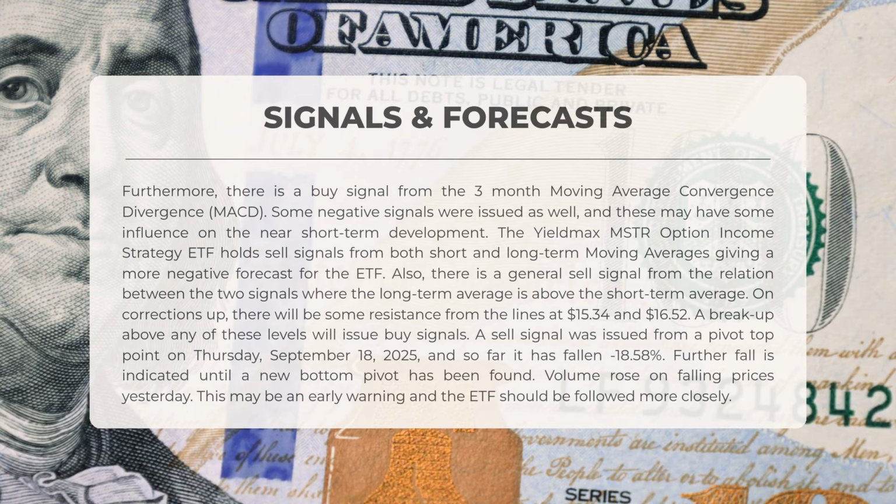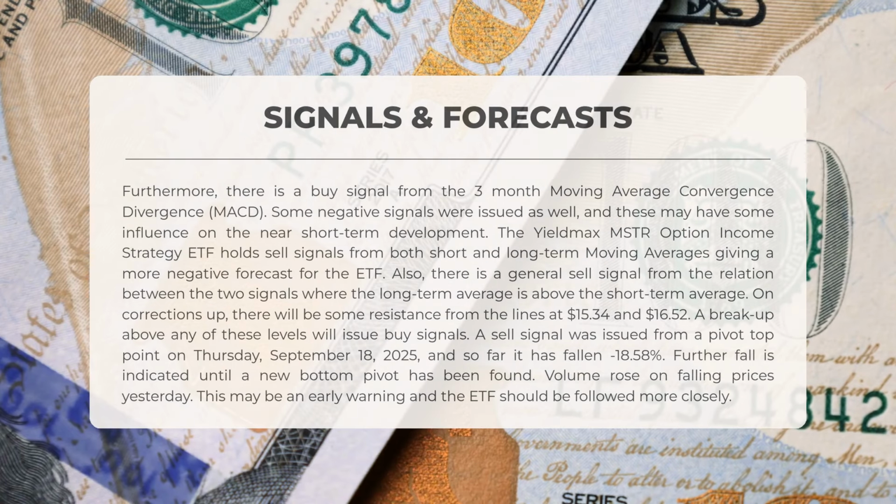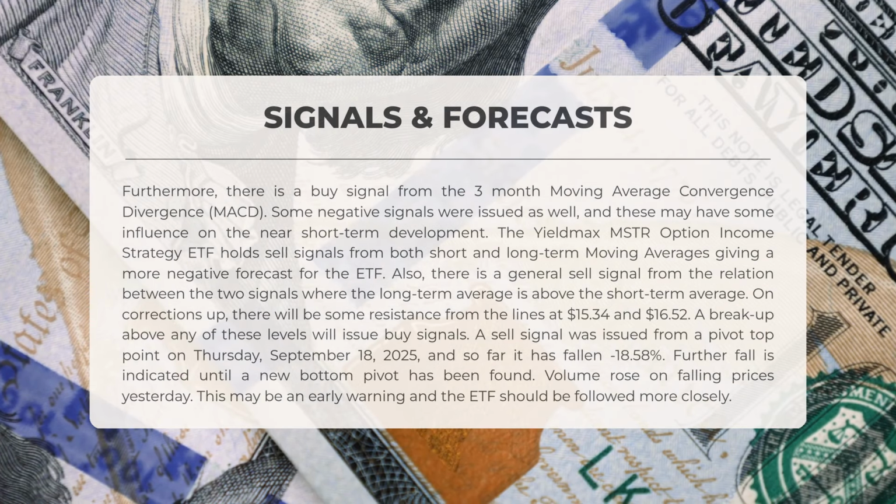Moreover, there's a general sell signal indicated by the relationship between these averages, where the long-term average is situated above the short-term average. During upward corrections, resistance is expected at the levels of $15.34 and $16.52. A breakthrough above either of these levels would trigger buy signals.